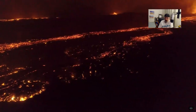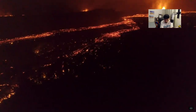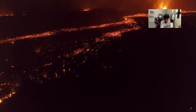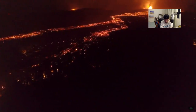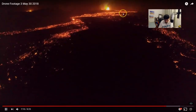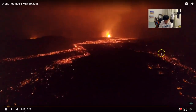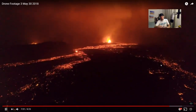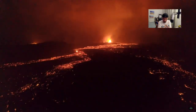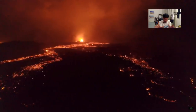Clear view, very clear view of those paths that it's chosen. It's forked a couple of times. Looks like it swings around. You can't tell it in this footage right here, but it does go around another ridge there and come back around, and it goes this way. So, you know, if you're in some area like that and you get cut off, it's bad news. It's very easy to get cut off in a situation like this with lava running downhill.